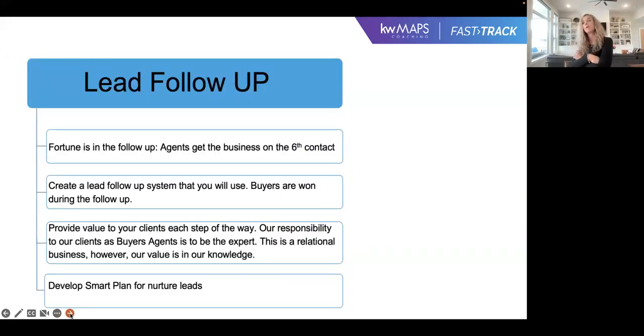Lead follow-up. We've all heard the saying, fortune is in the follow-up. Did you know that agents get business on the 6th contact? Contact, not try. The 6th contact is when they get the business. Do you know when most agents give up?